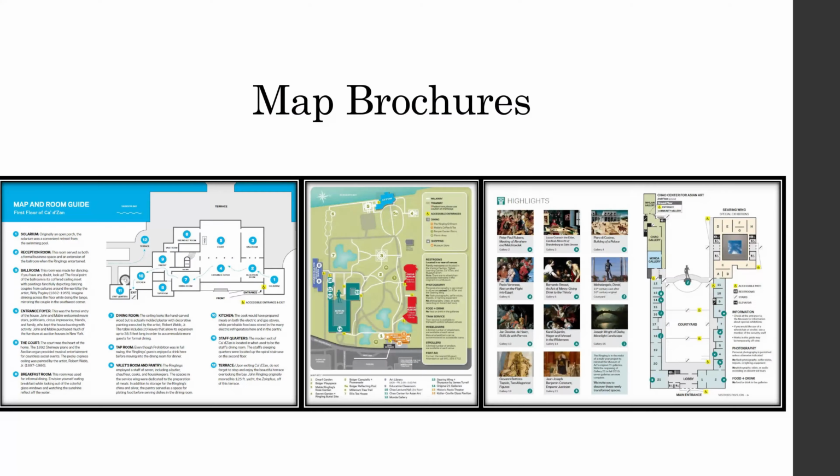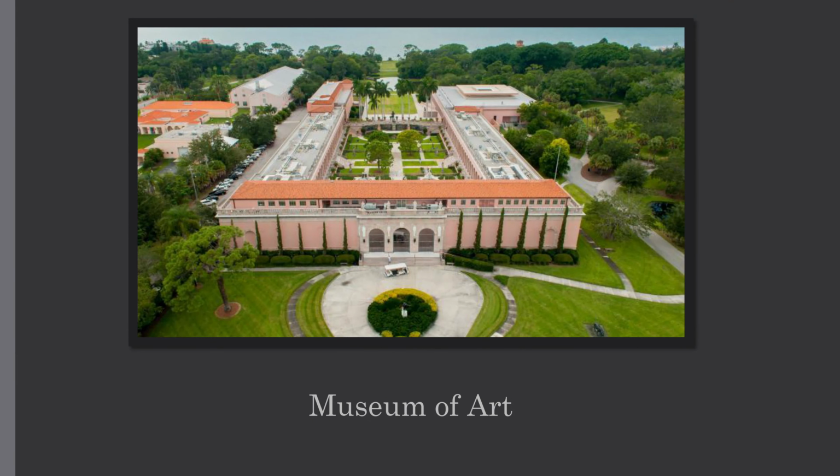Here you go. Thank you. And did you know that the museum was made because the founder, John Ringling, who owned a circus called The Greatest Show on Earth, collected many paintings and decided to make his Ca' d'Zan mansion become a museum? So first, I will take you to the main attraction, the Museum of Art. Right this way.